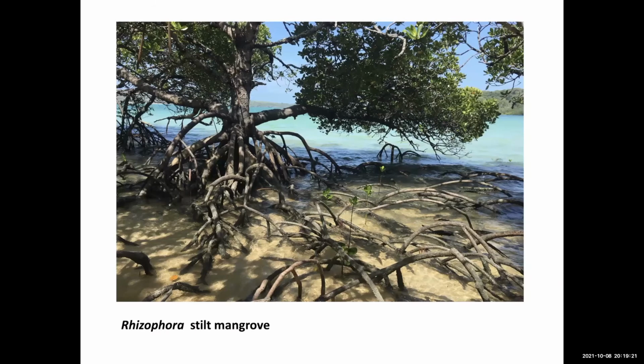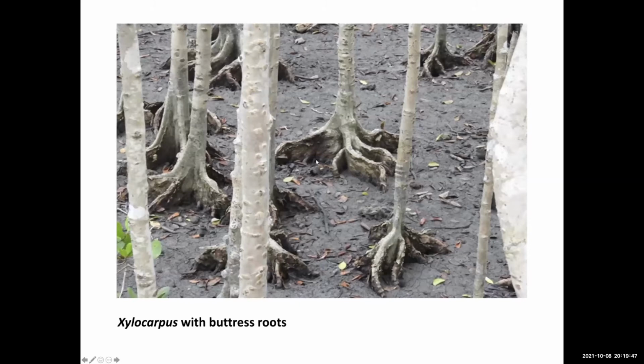Rhizophora then, with these stilt roots, again able to anchor the plants very well. I'd just like you to notice in the middle of the screen, there's some young plants growing up. They're about 30 centimetres high, and later on I'll be talking about those. Some of them have these flanges for roots, a bit like a fig, really, and they are supposed to stabilise plants in these, again, anoxic environments. They take in gas through those buttress roots.